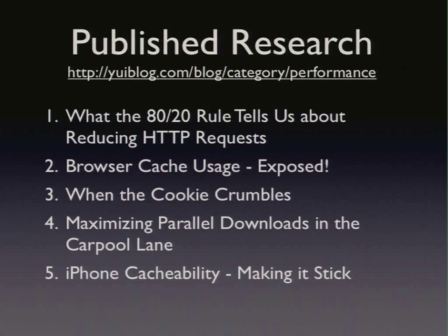So we've published some research on some of the more interesting things here. First, about that same 80% rule, why 80, sort of the 80-20 rule that we see pop up all the time, and why that's true when it comes to performance. We've done a bunch of research into the way browser caches actually work. You hear a lot of people talk about external CSS files getting downloaded once and then never downloaded again. Turns out that's, sadly, not very true.